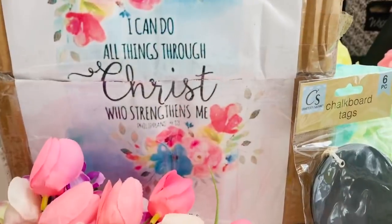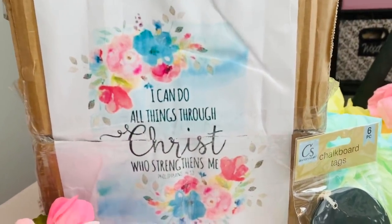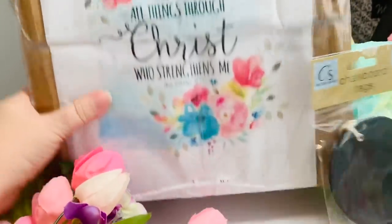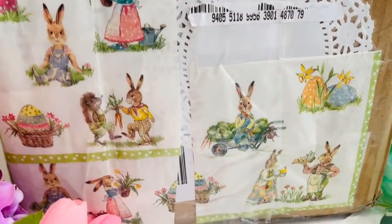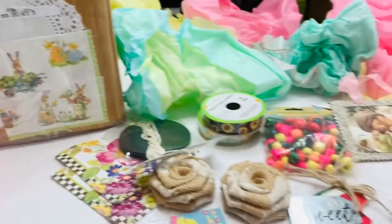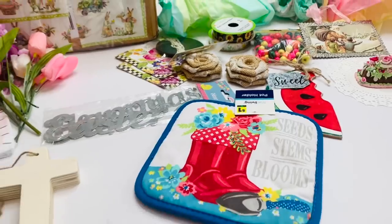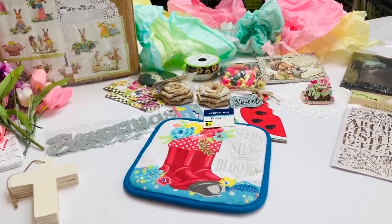She had this box completely full to the rim. She has such a generous and giving heart. And the box itself was so cutie patootie. It had this on the top with the label. And then she had sweet little napkins with these bunnies and doilies. And it was even in a Pioneer Woman bowl box. So she gave me so many sweet and adorable things, and I am just so excited to get to use these.